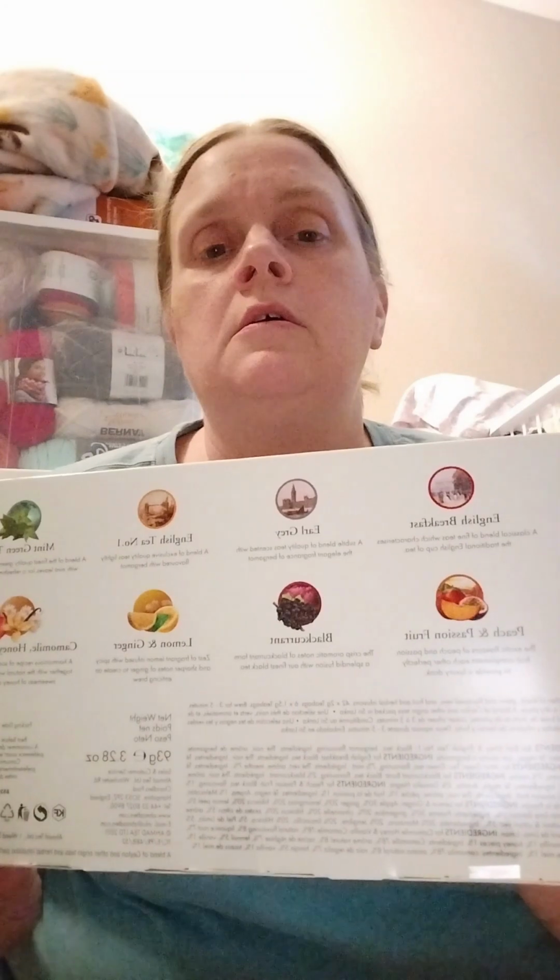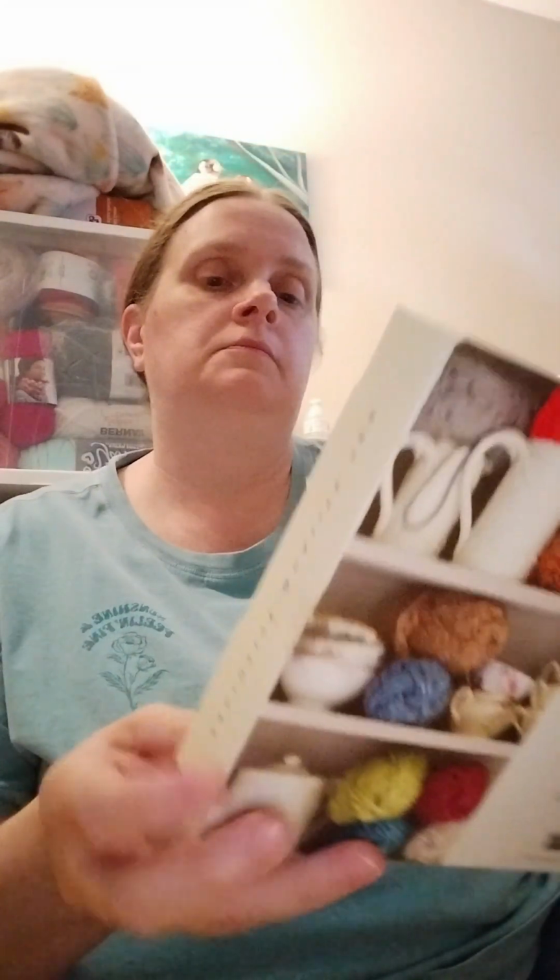There is a website on here. So you can see on the back of the box there is descriptions. It says it's a selection of black, green, and flavored teas, fruit and herbal infusions, 42 2-gram tea bags, 6 1.5-gram tea bags. It tells you how long to brew them, 3 to 5 minutes, store in a dry place.